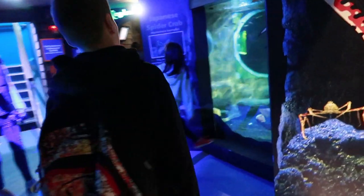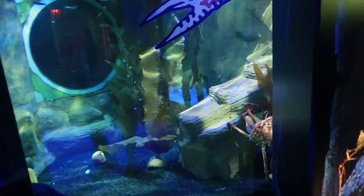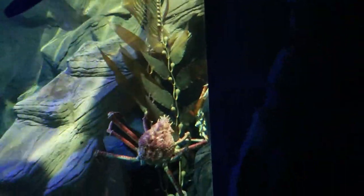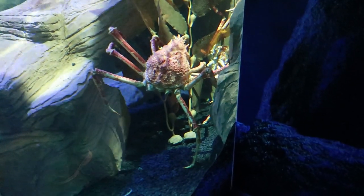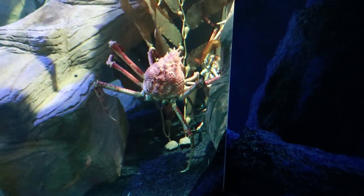Dad, there's a massive thing in there. A massive thing? What's a massive thing? Oh, whoa! Wow. That is a Japanese spider crab. Look at how big that thing is. Would you like to go for a swim with that? No.